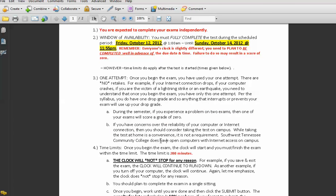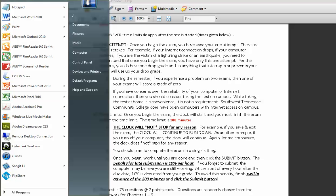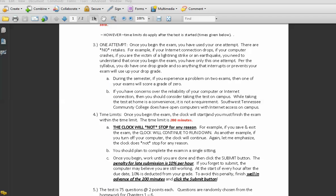Okay, so if you need to come to campus, plan to do that. How much time do you have for the test? 200 minutes. That's a long time. I don't think that you will use all that time or need all of that time if you've been doing the homework. If you sit down and you are familiar with the material and you're ready to take it, I don't think it will take you that long, but you've got to be organized as you do.